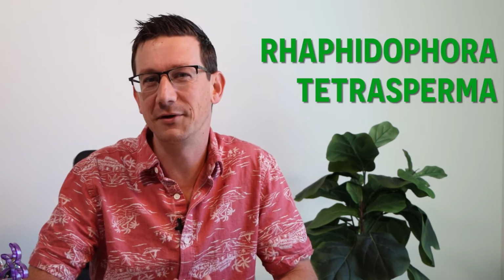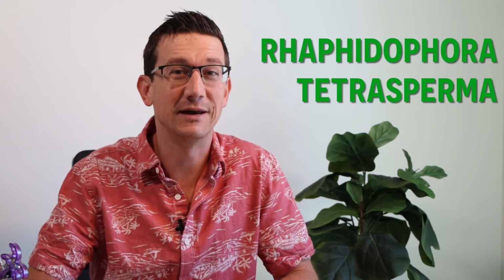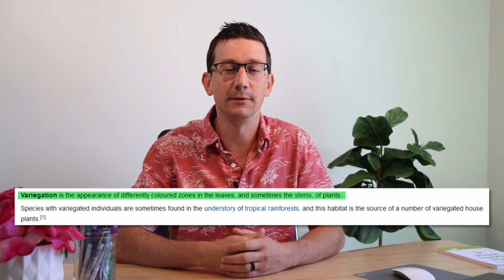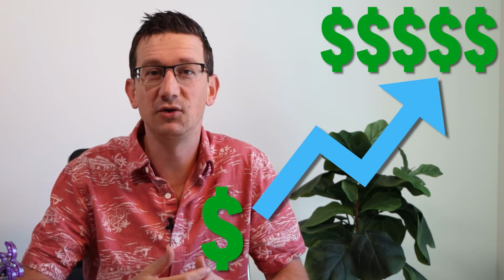Over the last few years, the prices of houseplants have been creeping up and in some cases have been climbing like a vine. Let's talk about the particular plant, the white variegated Rhaphidophora tetrasperma. It has 8 leaves, is in very healthy condition, and has excellent variegation through the stem and leaves. Variegation, in case you aren't familiar, is the appearance of different colored zones on a plant. This increases its value because it rarely happens naturally, so that scarcity drives up the value of the plant.